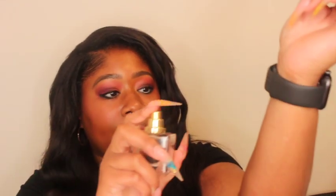I got this fragrance from the Sephora fragrance sampler years ago. Actually, no, I didn't buy it. I got it as a gift, and I had the receipt to redeem a full size, and I never did it for years. Then I went and got my fragrance. It was so old that some of the fragrances that were sold on there were not even on the list anymore, but I got this one and I really, really like it. It smells so good. Let me do a little spray.